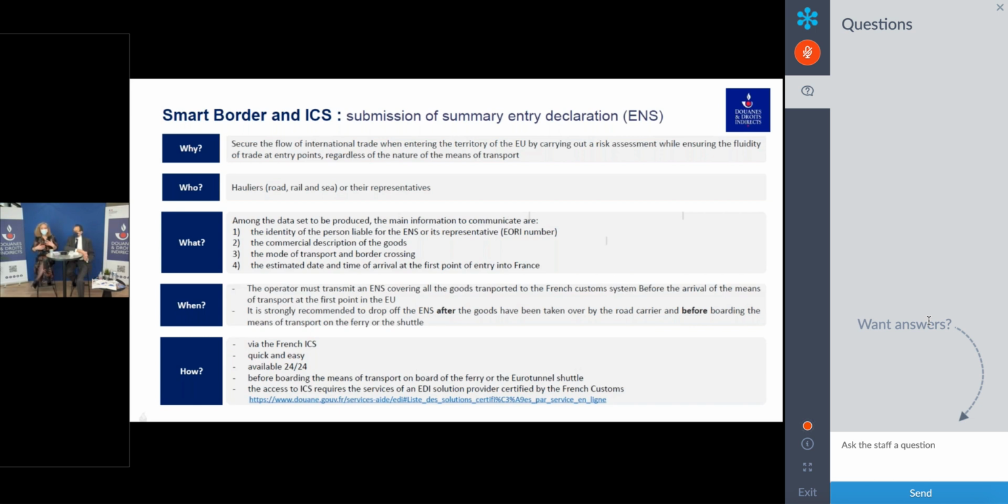And so this declaration, the ENS, of course, there is some data to produce. There are on the screen, of course, the identity of the person who lodges the ENS, some information about the goods, etc. But of course, it's less detailed than a customs declaration.